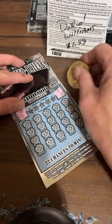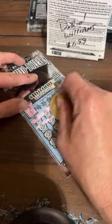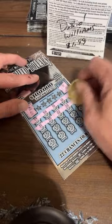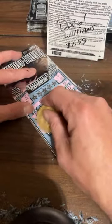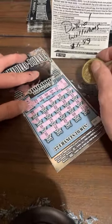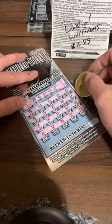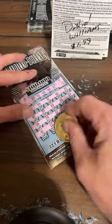Not a winner on the bonus. We're going to go symbol hunting on this one. Looking for the 5X, looking for the 10X. Can we find a 5X or a 10X? We cannot. We have a 23-1-4, we do not have. 9-27, no. Looking like another loser on this one.